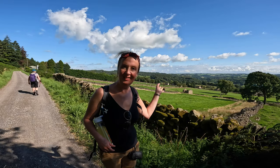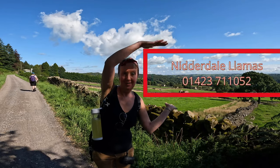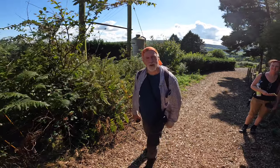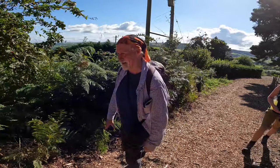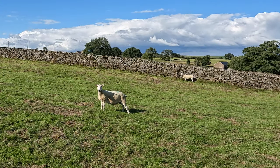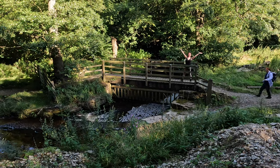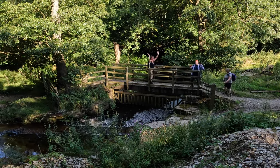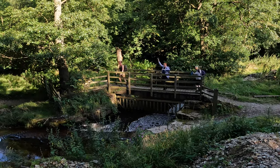Behind us is Nidderdale Llamas, where you can actually hike and walk the llamas. We'll put the details right here. Check them out. Them llamas are nice, but don't get too close to them. Some of them pack a punch. Beautiful. Oh, very elegant.